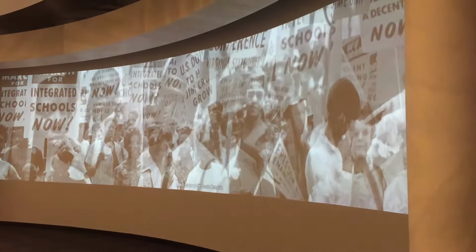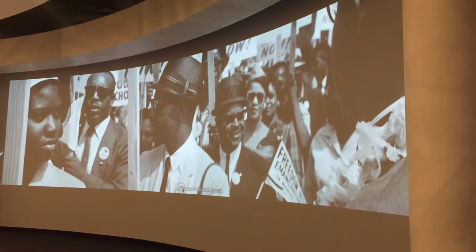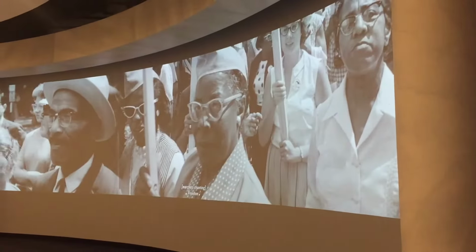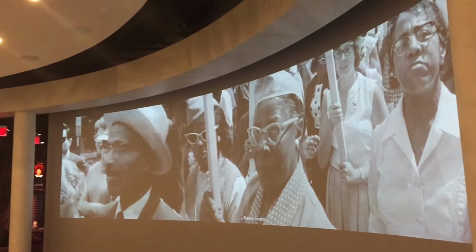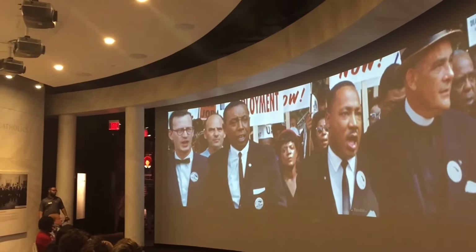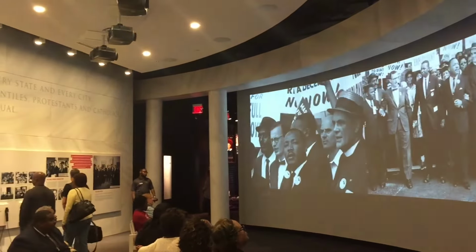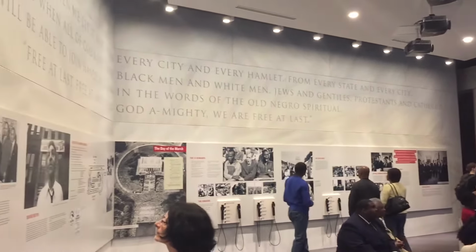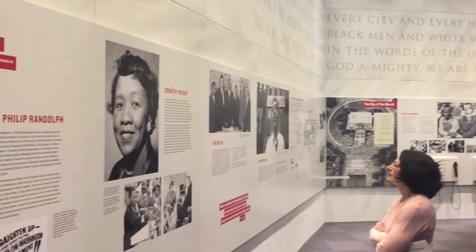I thought the architects of this particular exhibit did an excellent job in putting together a summary of probably less than 5 or 5.5 minutes and really telling the story and really identifying other key players in that particular day as it relates to the March on Washington. Again, I thought this portion of the exhibit was very well done.